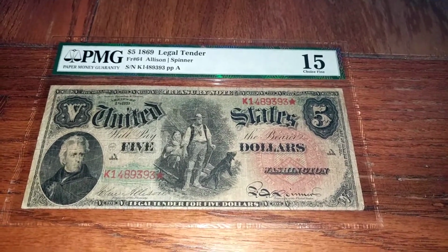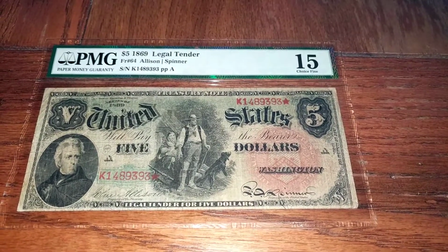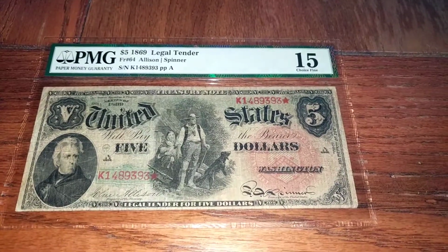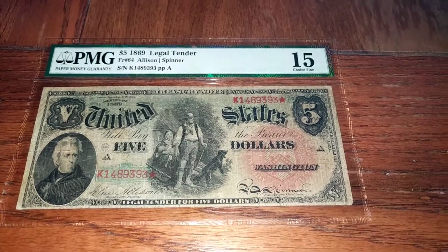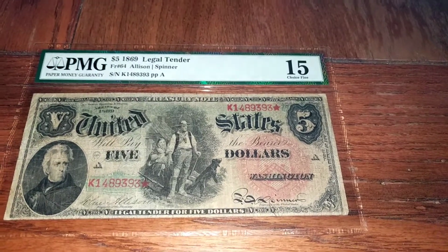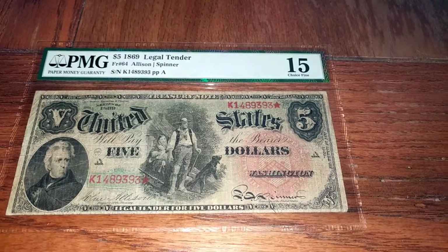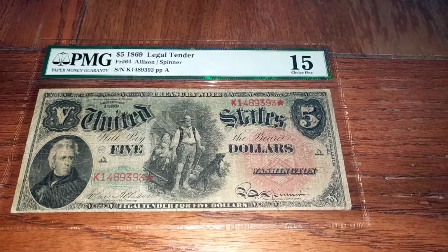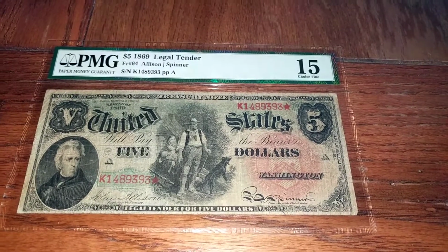The $1 1869 legal tender also has kind of this same setup with the ink and just the real pretty look of the paper. Now this one is a lower grade. It's a fine 15, and finding one of these things uncirculated, it's quite a task, first of all, but you're going to pay dearly for it.